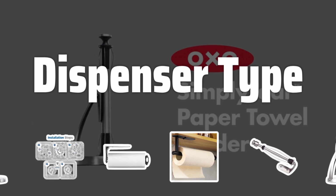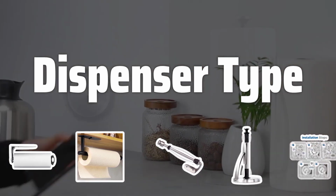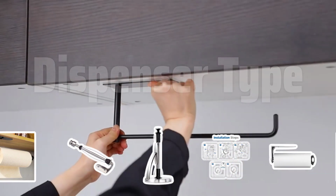Dispenser type. Look for holders with built-in dispensers for plastic wrap and aluminum foil for added convenience. These multifunctional holders help streamline your kitchen organization and keep all your essentials in one place.